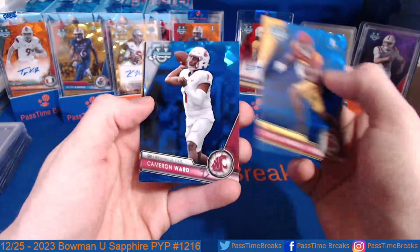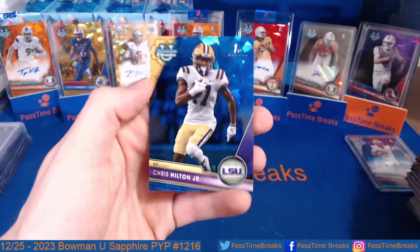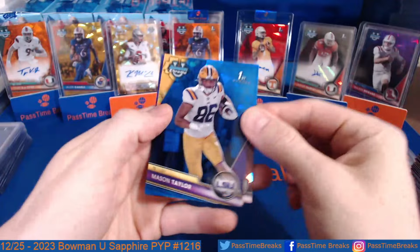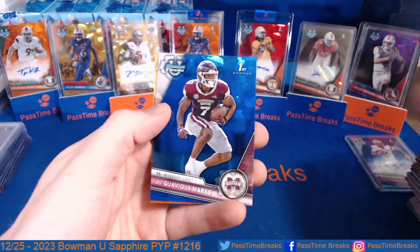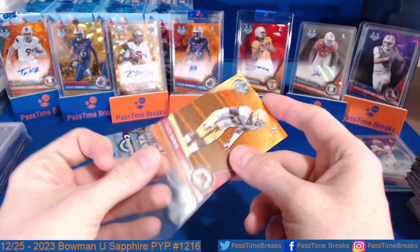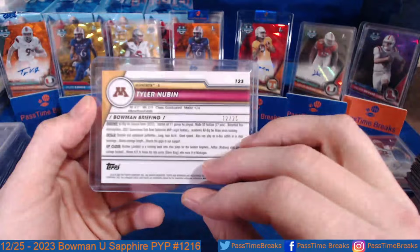Dorian Singer, Cameron Ward, Isaiah Williams, and Chris Hilton Jr. Mason Taylor, Phil Maffa, Jocavius Marks, Orange, Minnesota, Tyler Newman, Minnesota. Been watching Fargo lately. Eh? 12-25 on the Newman.